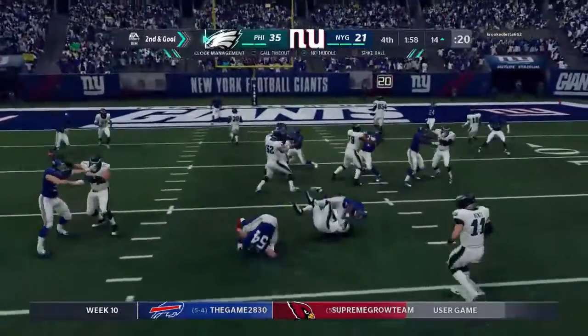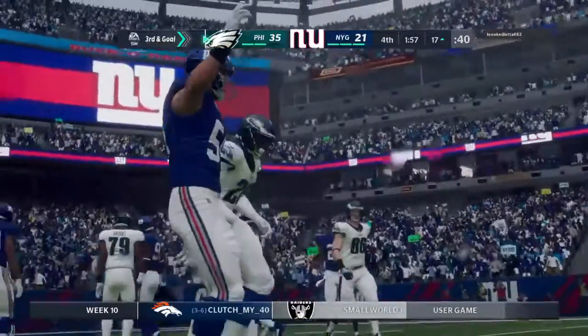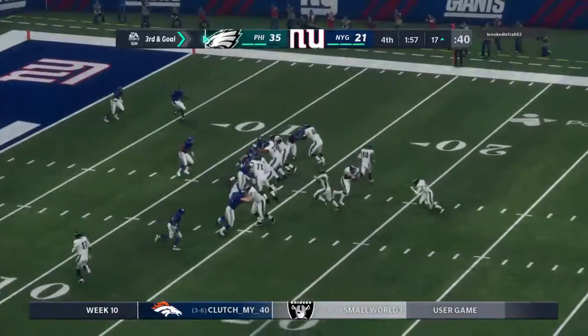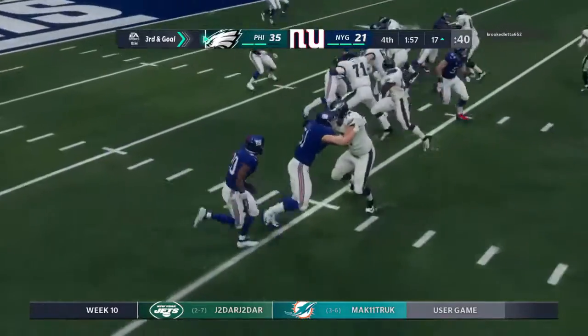On 2nd down, it's Sanders. And this Giants defense getting off the ball quickly. They stop him behind the line again. They'll wind up losing 3 yards here. And that is going to set up 3rd and goal.